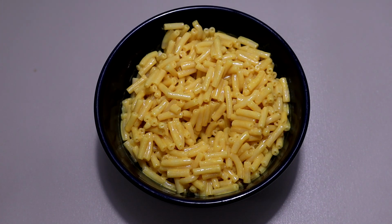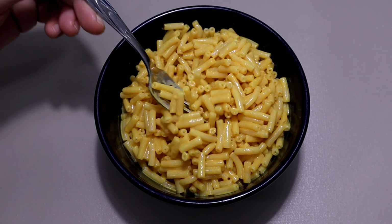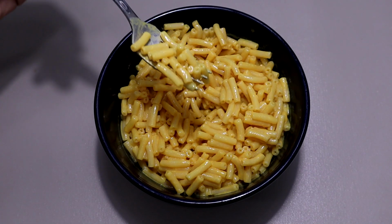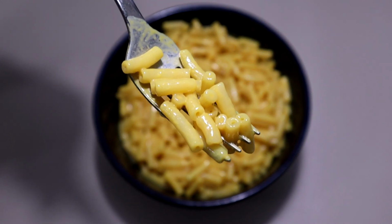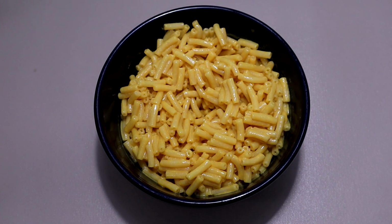So for one cup, it's 360 calories, 2.5 grams of fat, 10 milligrams of cholesterol, 560 milligrams of sodium, 61 grams of carbs, 2 grams of fiber, 11 grams of sugar, and 11 grams of protein. All right, let's take a look here. Definitely has a sound. Let's see if I can do a bit of a zoom in here. Bit of a close up. Okay, let's give it a try.